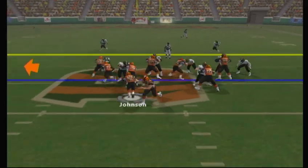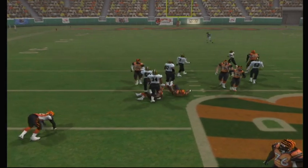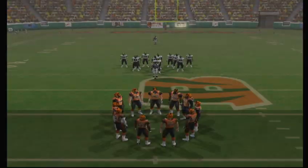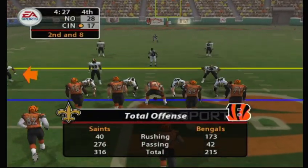The backs are lined up in an I. Hand it off to the back. Big hit on the ball carrier. When you talk about getting unloaded on, that's what happened here. He just got unloaded on. 7th play of this drive. 8 to go.